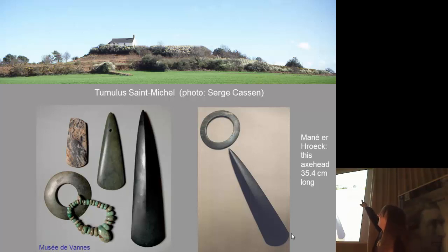One individual was buried under the Tumulus Saint-Michel in a mound that was so very big that in medieval times they used some of the stones to make a medieval chapel on it. Under this and other huge graves were tiny little chambers, and in these chambers they had not only jadeitite that came from the Alps, including the longest one that's yet been found, about yay big. Wow, a big stonking one. Also, you have these little armbands that are made from the same material.